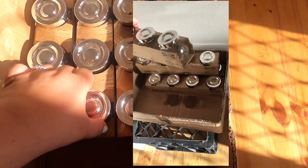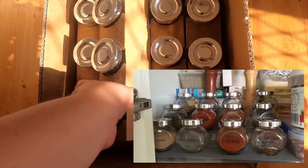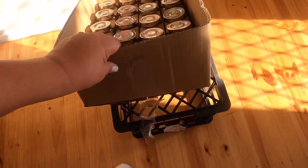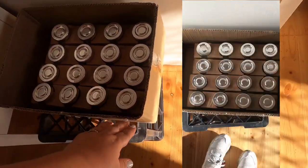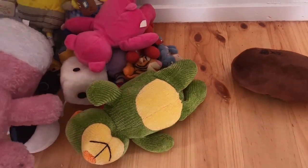And I found all of these. Look how cute this is. These are the actual spice jars that I have at home. They're from IKEA, and she just threw the whole lot of them. Her little grandma. So we took those off her hands. Super happy with that. Look how many there are. There's 16 in there, so that's so cool. She also threw out all of these, so I haven't looked at what's in this bag.